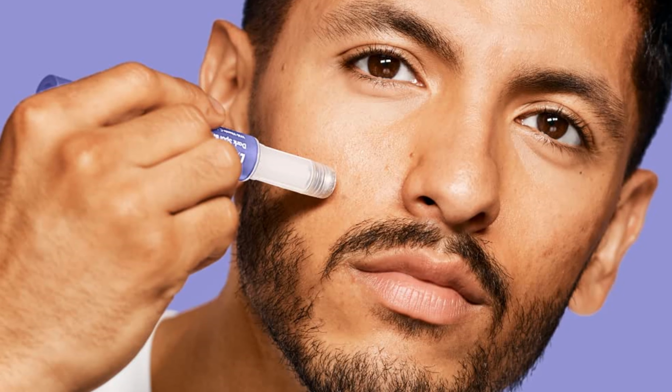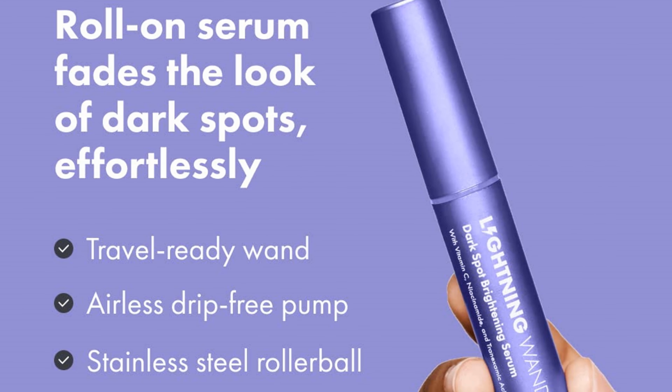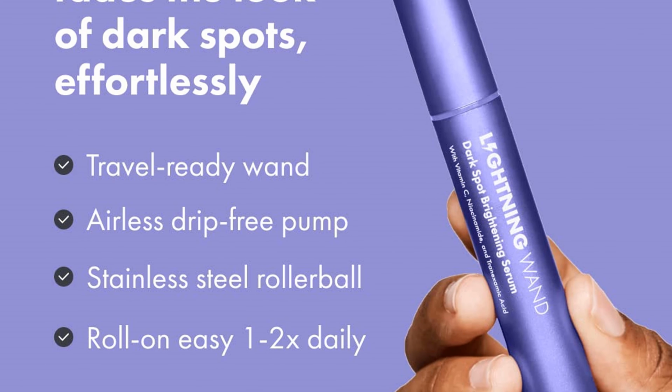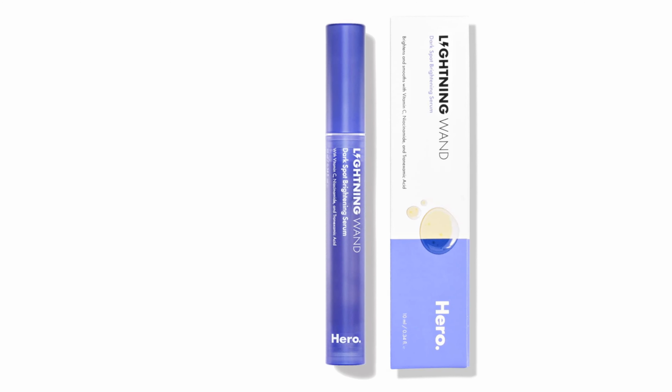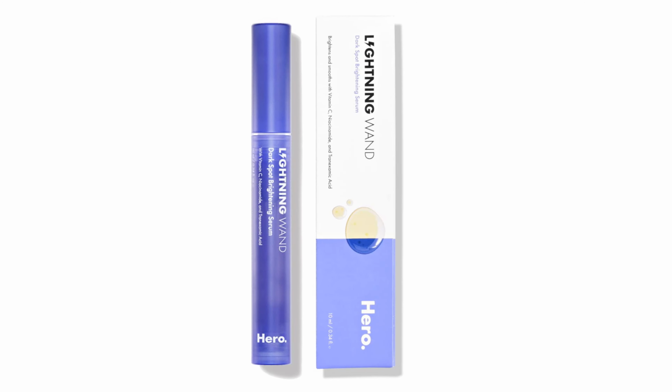It's a pen, and it includes potent ingredients such as vitamin C, licorice root, and tranexamic acid to fade hyperpigmentation. Additionally, it only takes a little bit of formula to achieve results, and it can be used in a multitude of ways, including on sun damage and acne blemishes, so it's excellent value.